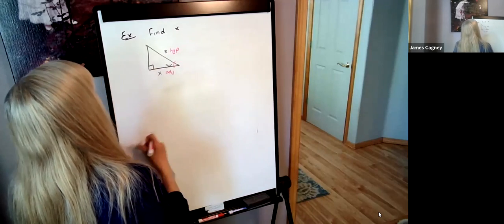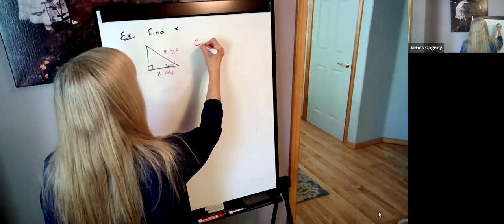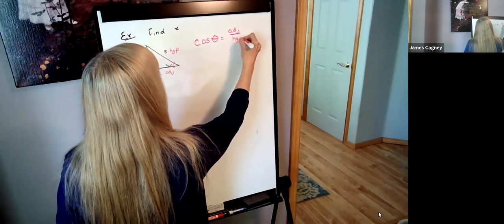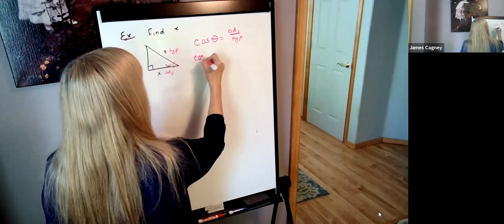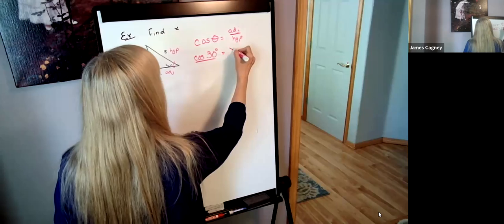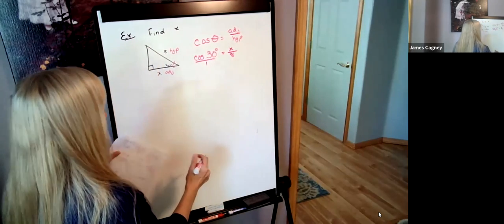When I think about adjacent and hypotenuse, I have to think about which trig ratio uses adjacent and hypotenuse, and that would be cosine. So I could say the cosine of theta is equal to the adjacent over the hypotenuse. I'm going to fill in with the given. So this becomes the cosine of 30 degrees. Remember, this is just going to be a number. This is equal to adjacent, which is x, over 8, which is the hypotenuse. Now I'm going to put this over 1. So I have a fraction equal to a fraction.